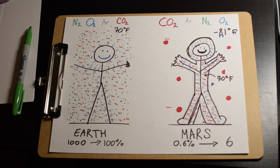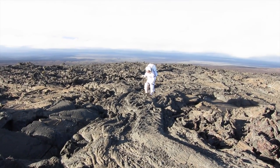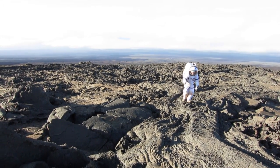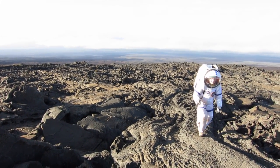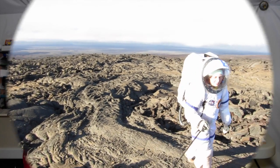And those are all of the reasons why people need spacesuits when they go into space or to other planets like Mars. Here at HISEAS, we use spacesuits because we're pretending that we're on Mars. So even though we can take off our helmets when we go outside, we like to pretend that we can't. And that way we get to know what it's like to be real astronauts on another planet.